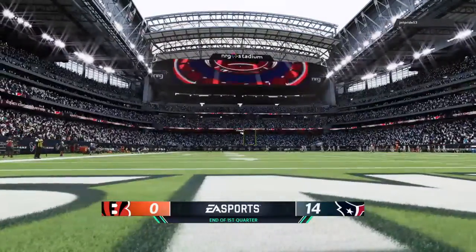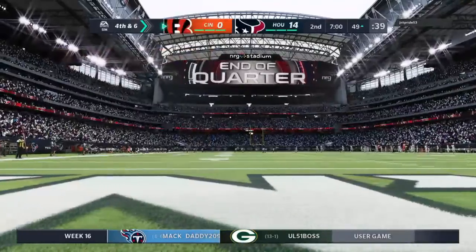14-0 the score. This is the NFL on EA Sports. Bengals, nothing.